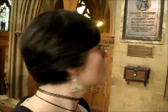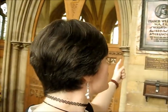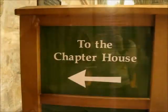Interesting little fact here. This plaque here is for Francis Willoughby, who was the guy who's responsible for Bulwell Hall. It was actually erected by the lovers of nature. I just thought that was really awesome.